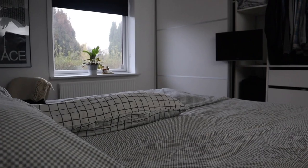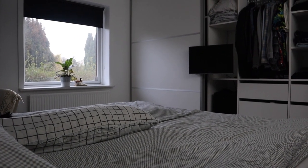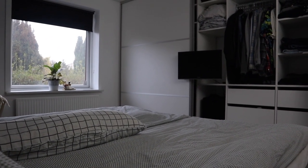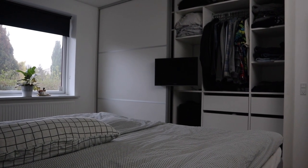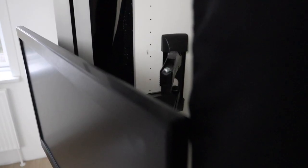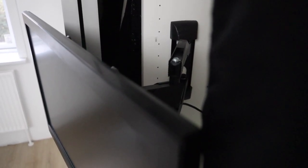So we were like, what do we do about TV? Because yeah, we like watching movies in bed. That's just how we are. So it just struck us, why not make some room in our new wardrobe for a smaller TV that we can then hang up with a bracket so we can pull it out when we need it and hide it away when we don't. Makes the room look a lot more minimal and less cluttered as well.